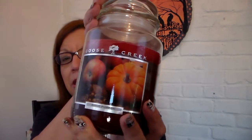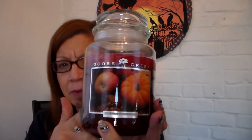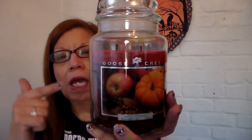I'm here to review a Goose Creek candle. It is called Apple Pumpkin. Now this is from one of the hauls that I've made. I have to tell you something: Goose Creek really kicks butt with their pumpkin scents. I will read you the scent description. I'm going five steps ahead, but I'm going to read you the scent description for Apple Pumpkin Fragrance.